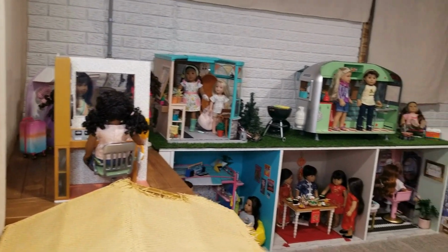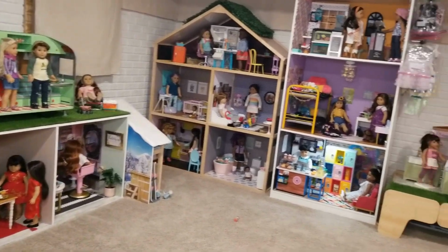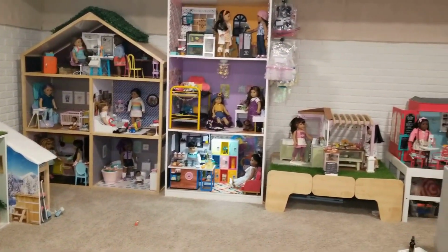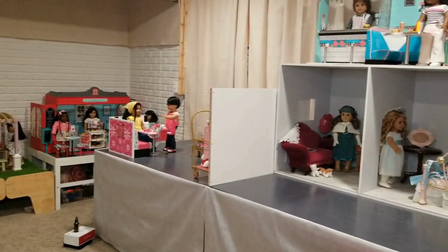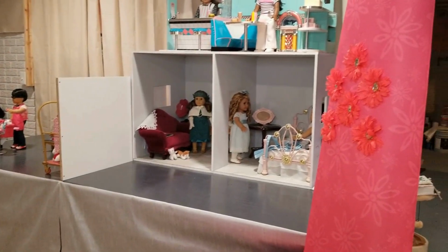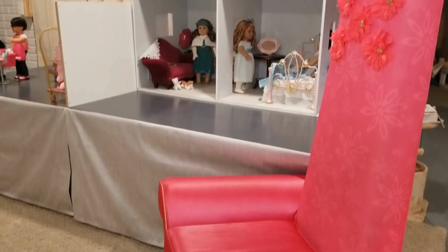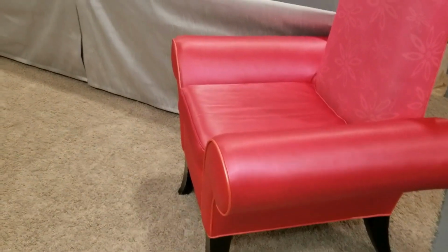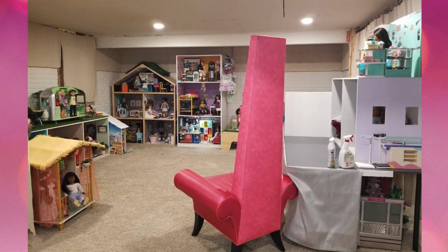Okay, so here is the whole scanning the room. Glue stick on the floor, apparently. And the chair that came from the Columbus American Girl store after it, well, the day that it closed. There we go. So that is the basement.